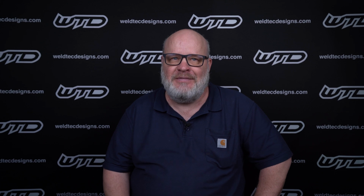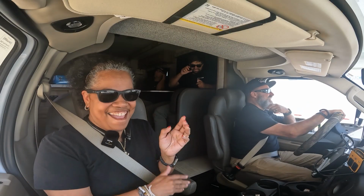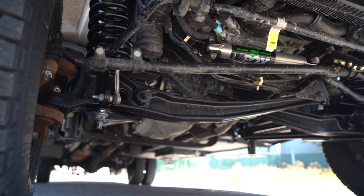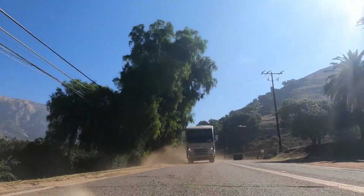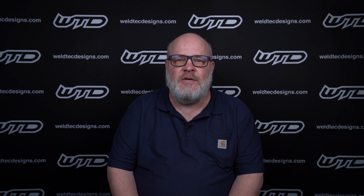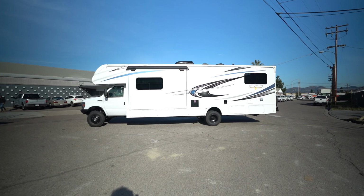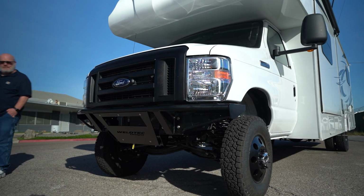West is Nevada. I've been RVing for about 10 years. What I like about RVing is the ease of travel versus towing a large travel trailer or something like that. The RV is much easier. This is the first RV that I've owned. I really wanted the Ford, so I ended up with the Nexus on the E450.